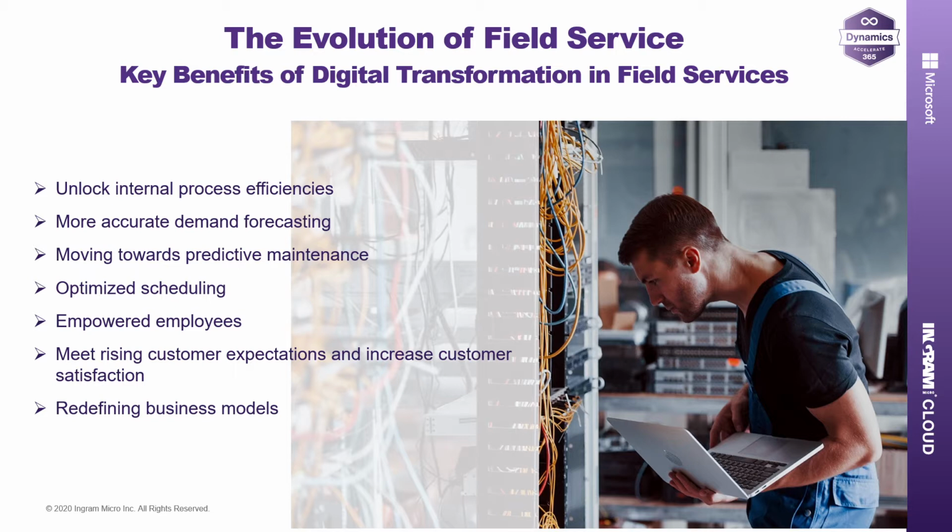Unlock internal process efficiencies. Real-time operational intelligence gives managers insight into all aspects of their service operations, while end-to-end field service management automates the entire service supply chain. This eliminates paper processes and reduces the time from initiation to invoice, transforming service delivery from reactive to proactive. These technologies allow organizations to reduce operating costs and focus more on the overall customer experience.